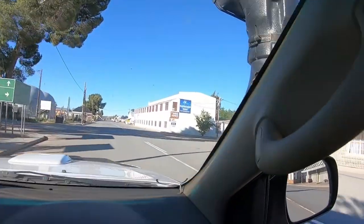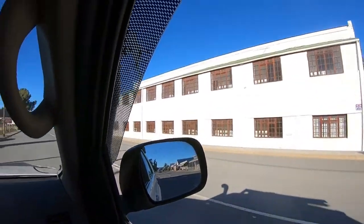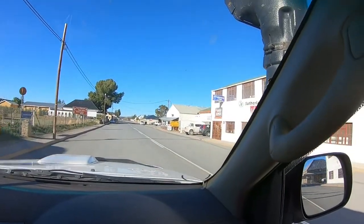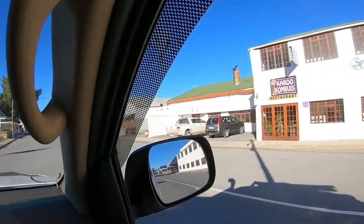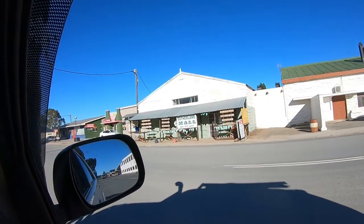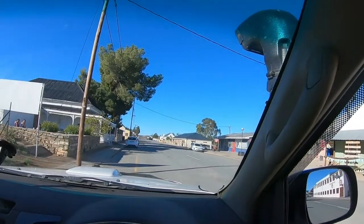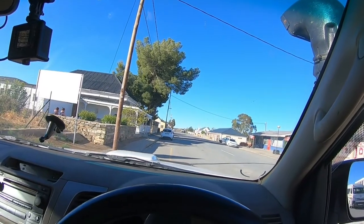Southern Hotel, Karoo Kombuis. Trommel Curios. That looks interesting. Closed though. Okay, let's just see what's going on.